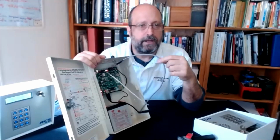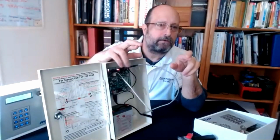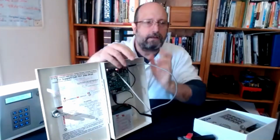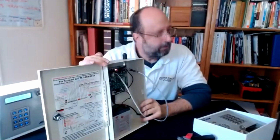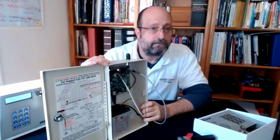Again, this is a shielded cable. Each pair is individually shielded. So there's a pair for the RS-45 communication, and that has a shield around it. And then there's another pair with the 12-volt DC coming out, and that's also shielded, all in one jacket. This is a Belden cable that we highly recommend. It's the proper cable to use for RS-45 communications.